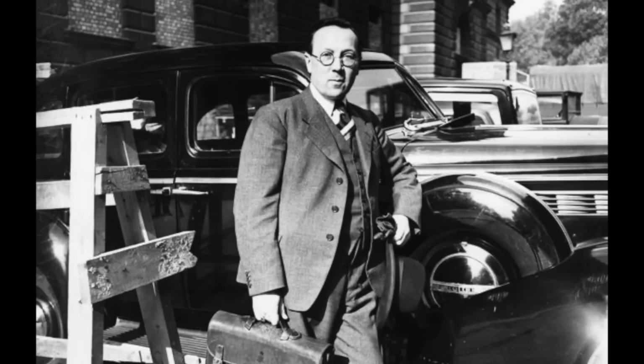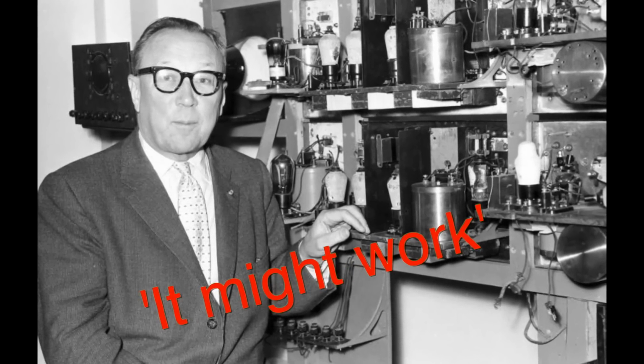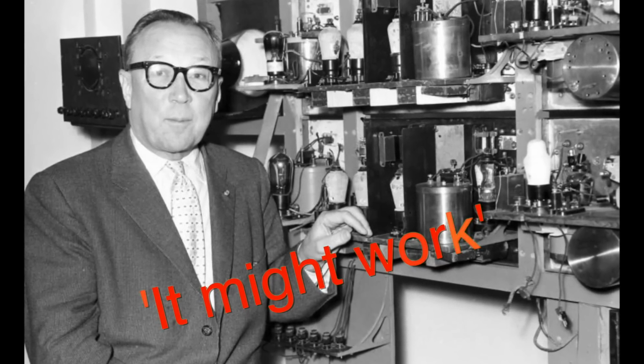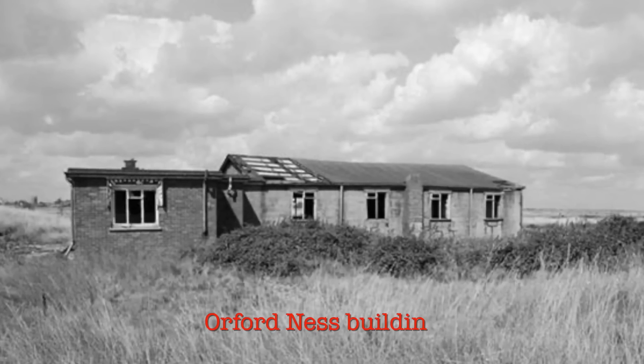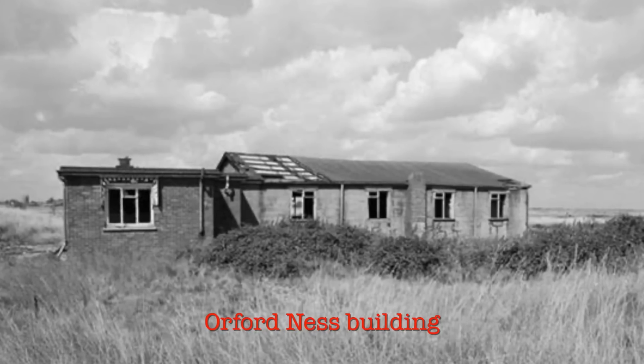Robert Watson Watt was a brilliant guy. He looked at the Tesla death ray problem and said, "It might be possible. Let me have a research station and a bit of a grant, and I'll tell you if I can make it work." So in a classic British way, in a shed or in a few huts, Robert Watson Watt tried to make Tesla's death ray work, and he couldn't.